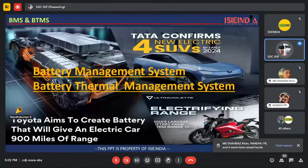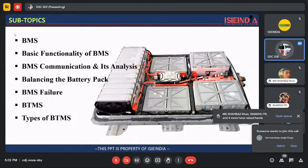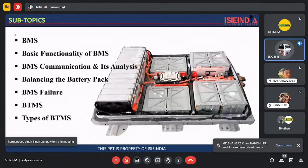So here the points came: BMS and BTMS, which optimize the battery performance, battery operations, and the life of the batteries. In today's webinar, we will cover these topics. What is the BMS? What is the role of BMS? Functions of the BMS, types of the BMS, how BMS communicates with the user, what are the reasons behind BMS failure, what are the drawbacks and how to rectify them, and what is the BTMS, Battery Thermal Management System, and its types.